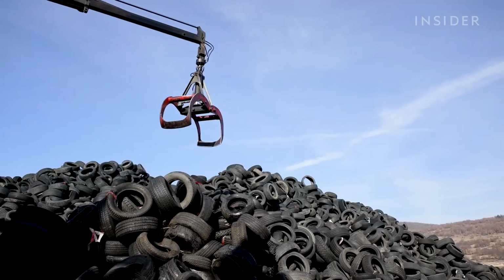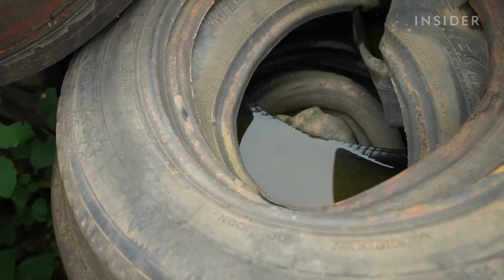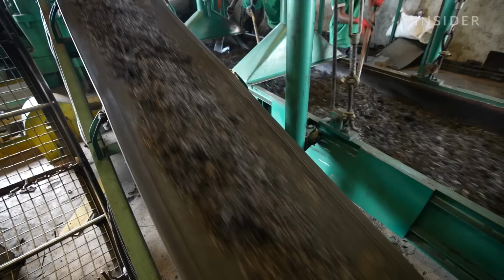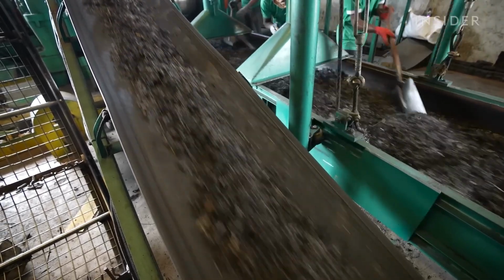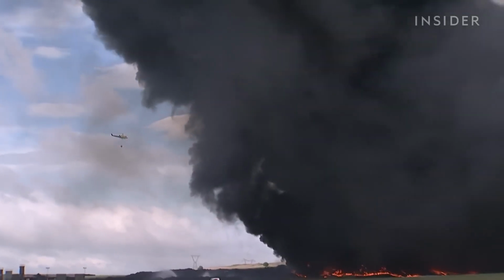So in most countries, they just pile up in landfills. And here in Nigeria, they can help spread malaria. We have stagnant water that can then become a breeding ground for mosquitoes. So why is it so hard to recycle tires? And why are tire graveyards so dangerous?